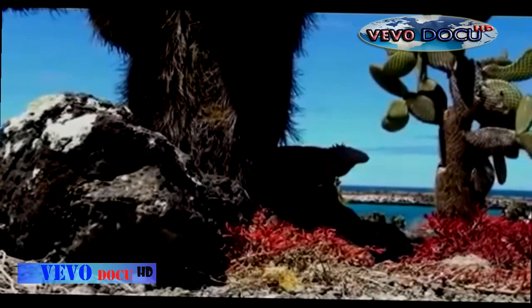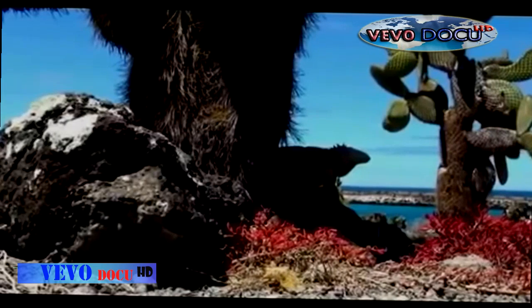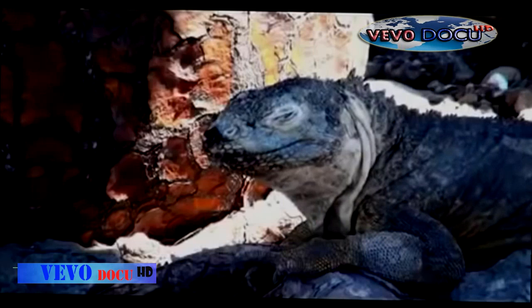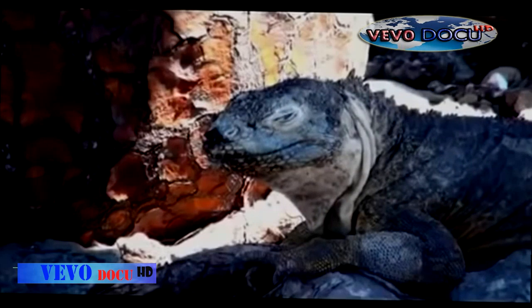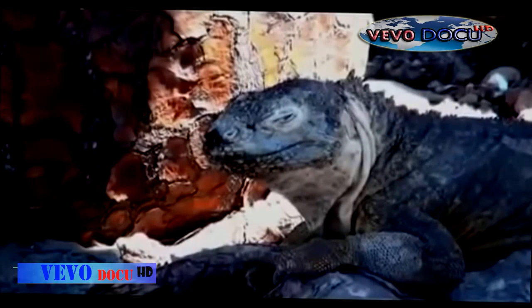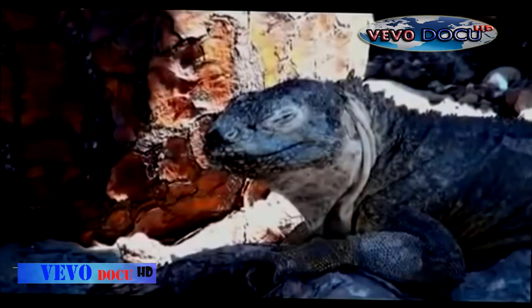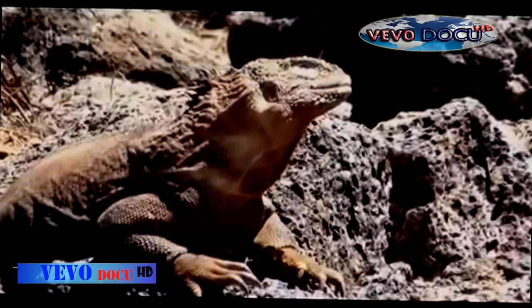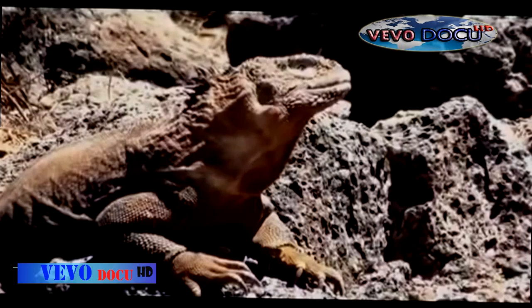Because the 13 main islands of the archipelago have widely differing characteristics and diverse living conditions, some species have developed subspecies on the different islands. That's why, apart from the ordinary land iguana, you'll also find the Santa Fe iguana, which has an even stronger yellow coloring and a more spiky appearance. And then there's the Rosada iguana, which has a distinct pink shade.